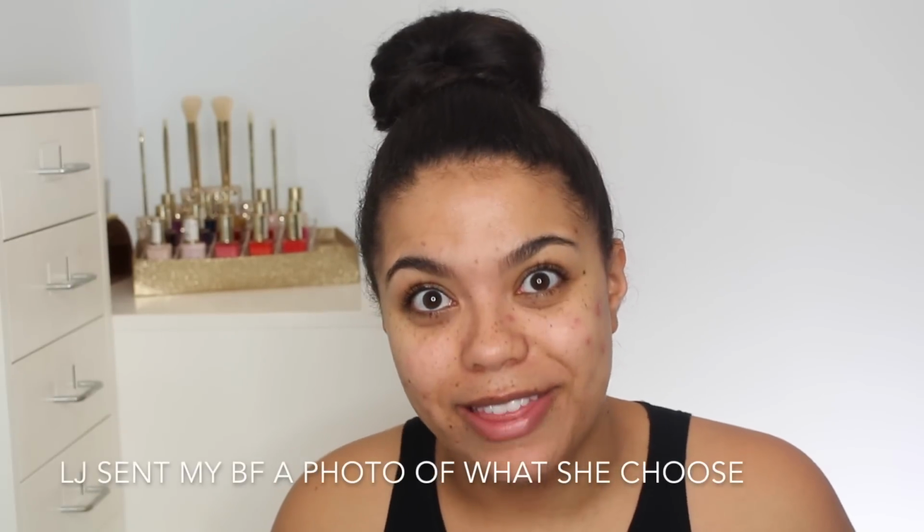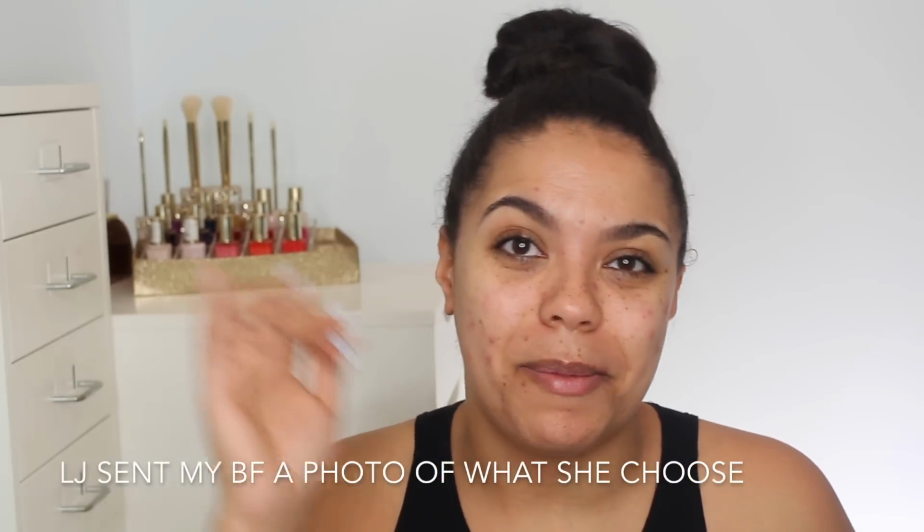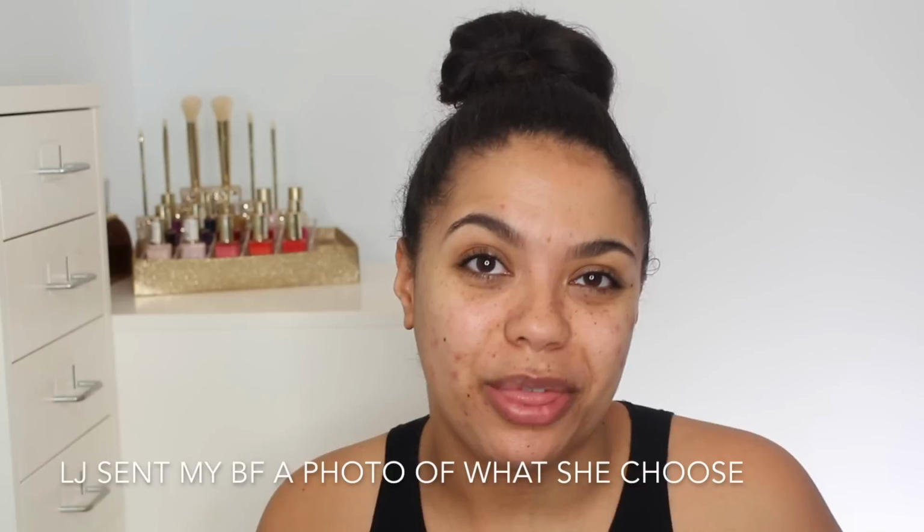But I got my boyfriend then to email me 3 separate documents labeled foundation 1, 2, and 3. So at the end of the day, I will open up that email, see what the foundation is, and then we will match up what the brand claims versus what I actually experienced. So let's go ahead and put this on my face.